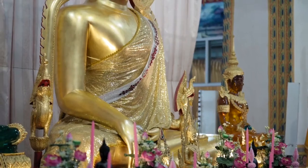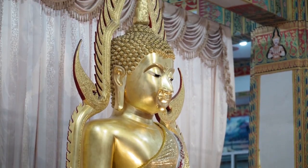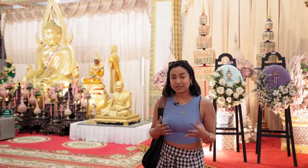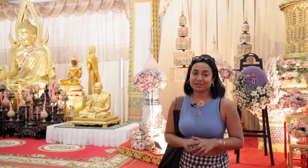Even though the statue itself is not one of the biggest ones that you might see around, it has a lot of respect because this is the main, the chief temple of this side of the province.